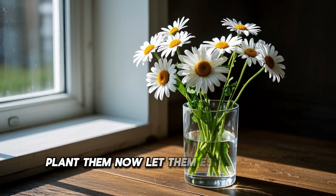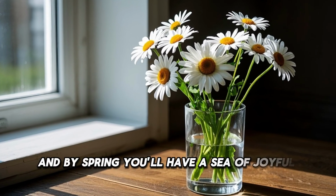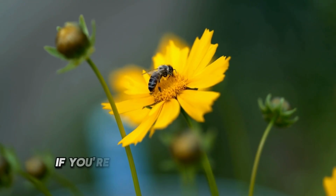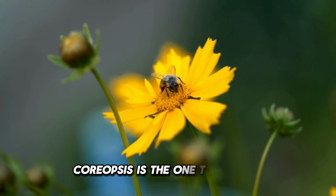Plant them now, let them establish their roots through the cool months, and by spring you'll have a sea of joyful white and yellow that makes your garden feel like a storybook cottage scene. 5. Coreopsis. If you're looking for a flower that radiates pure sunshine, Coreopsis is the one to choose.